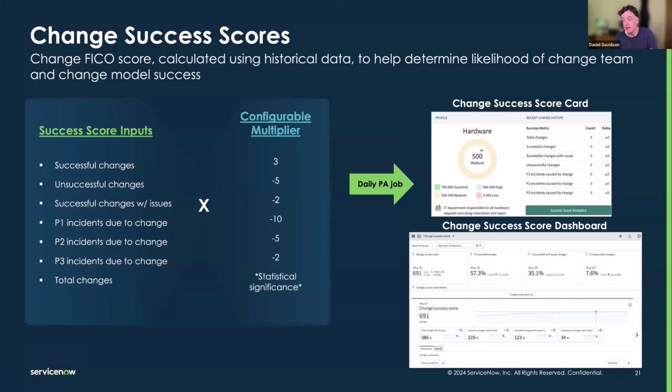Equally with a DevOps team, it may be that a team are doing a DevOps process. They've told us that they have all the guardrails in place, but they just keep on breaking stuff. So we want to have some manual checks on their change until they get to a point where their changes are succeeding again. Again, by applying a success score in an approval policy as part of your change model, you can interrogate the success of the team or the success of the model, and you can build dynamic risk into your change.